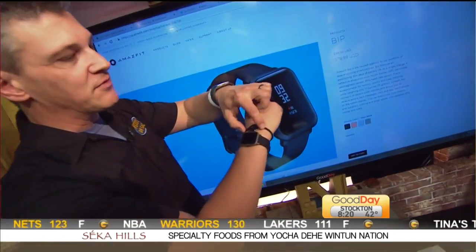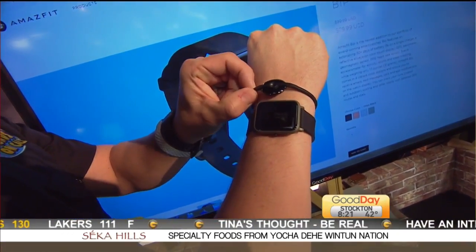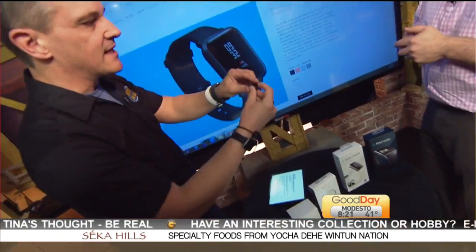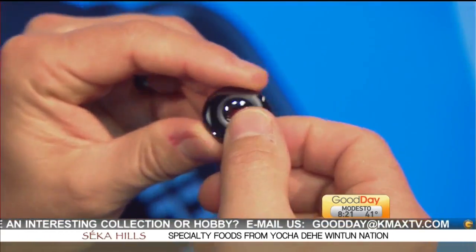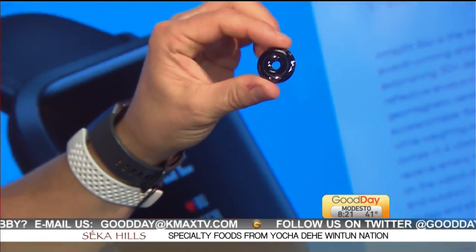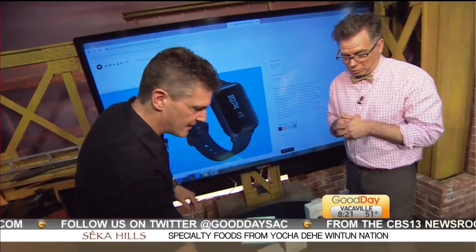And then they also have this one here. This is just a little token that goes on this band here. This is only $50. What does that do? This little band here is like a little washer, and it has GPS in it, tracks all of your steps, the same as the other gadgets, but it's just this little thing right here. And you can see it through the app on your phone. That's $50. That's kind of cool.